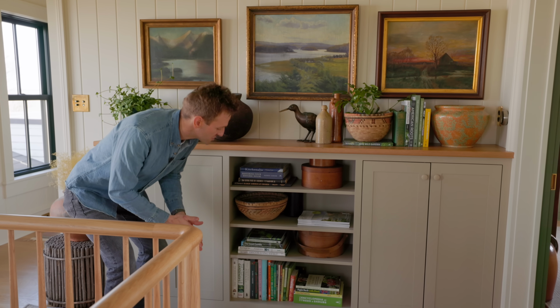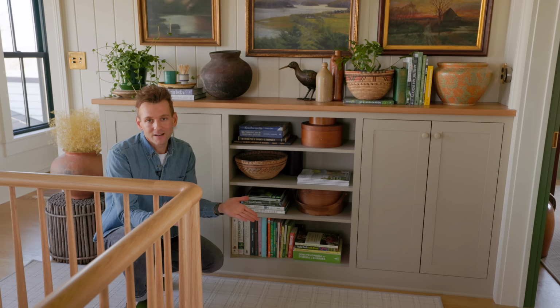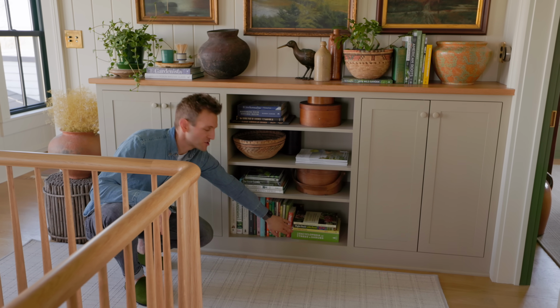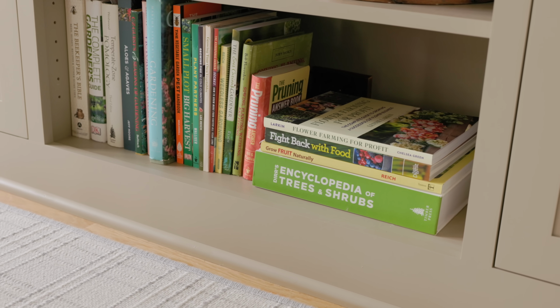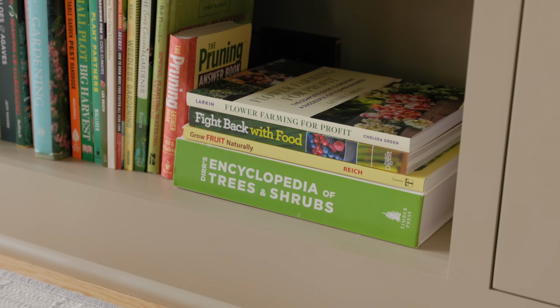I'm still someone that researches by book if I can on things I have. Like Michael Dirr's book on trees and shrubs. It's a beast, but it really has so much information. And sometimes it's quicker for me to go here than just go search on the internet.